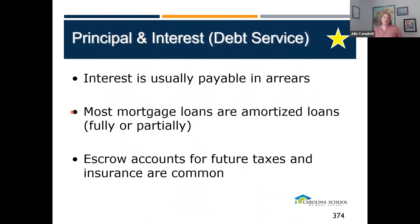With your debt service, interest is payable in arrears. When you make your mortgage payment, when you made your mortgage payment on April 1st, you paid March's interest. Whenever you make your mortgage payment, you're paying interest for the month behind you. Interest is paid in arrears.